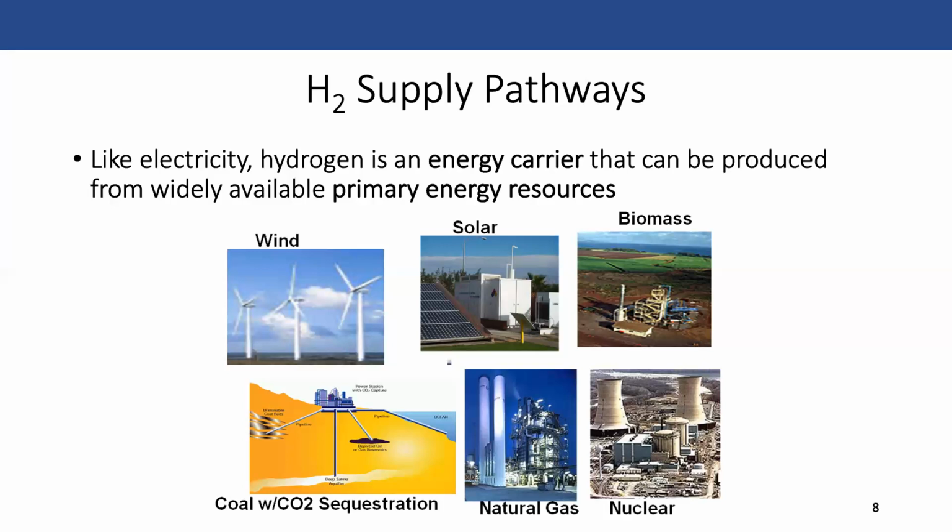That same logic holds for hydrogen vehicles. Like electricity, hydrogen is an energy carrier, right? So with electricity, you can store it in the battery. With hydrogen, it's stored as a chemical form of energy, and that can be produced from a lot of different primary energy resources. One of the really big benefits of hydrogen in this regard is that with electricity, if I'm charging my vehicle, it has to be charging whenever I have access to the plug. So if I am charging in public, or at home, or at work, all of the charging has to happen while the vehicle is there.